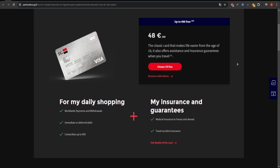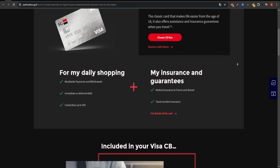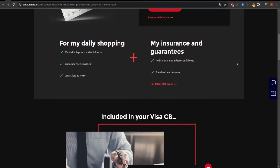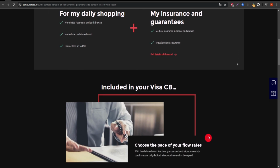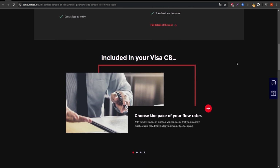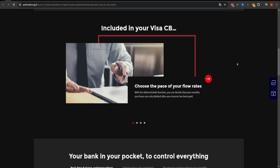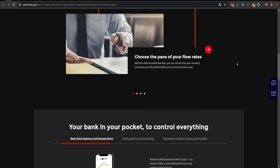The Société Générale Visa Classic card offers a solid blend of benefits and features tailored for both casual users and seasoned travelers. One of the key advantages of this card is its broad acceptance worldwide, making it a reliable choice for anyone looking to make purchases or travel abroad. Additionally, the card typically comes with competitive interest rates and various promotional offers that can save you money over time.